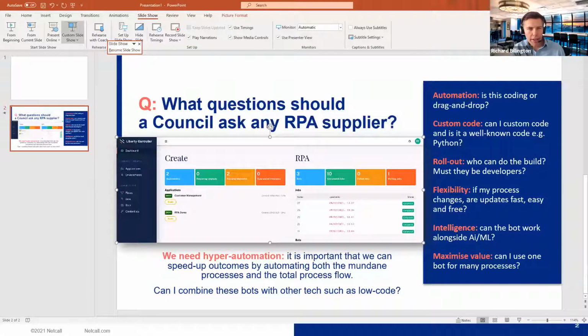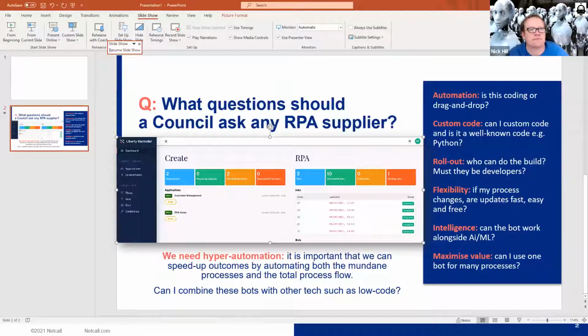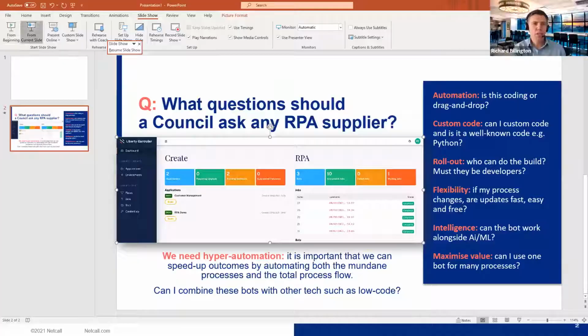So then there's one slide before that, Nick, yeah, that one there. So this was our list of questions that we would, I suppose, ask you to ask any potential vendor of RPA software. So to your point, Stephen, we covered that first one, automation. Is this coding or is it drag and drop? It has to be drag and drop, I think, really, to achieve scale with your automations. But no RPA vendor should tell you that it can do it.